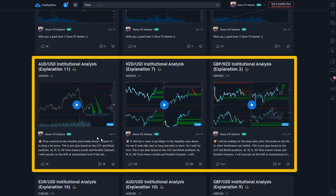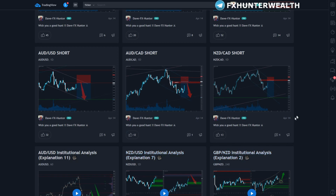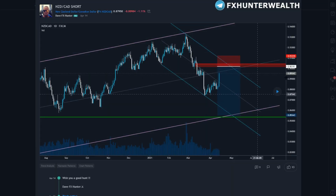This is the latest analysis from March, because TradingView blocked me for some time, so I was not working on TradingView for a couple of weeks, almost 2 months. Right then I started to do analysis. So here is the Kiwi cat. Of course, all of this was shared in my Telegram channel, so if you are a member, you should have these trades as they've been shared in the channel.